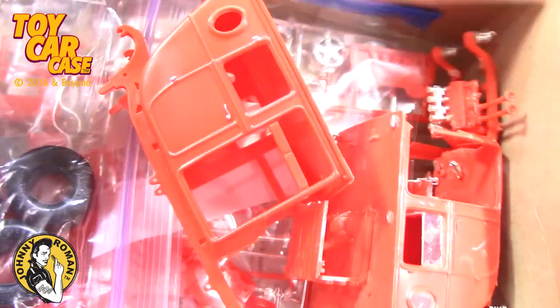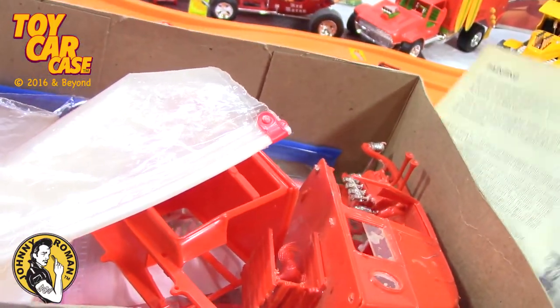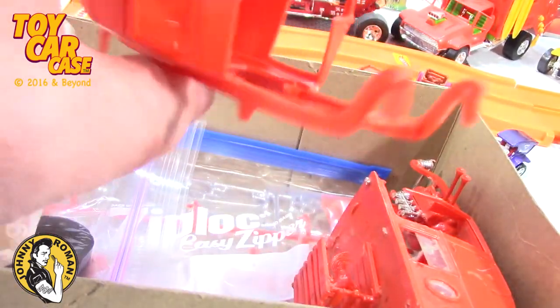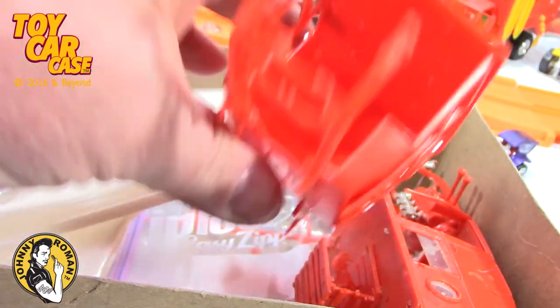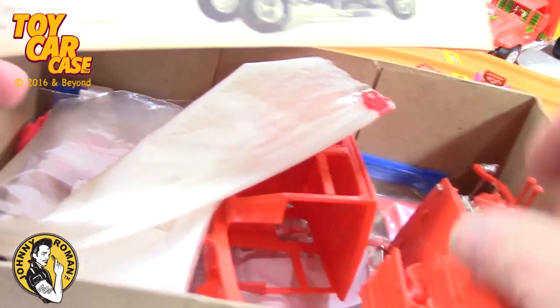Again, all these things can be fixed. And then the fragile pieces in the bags. This is so much fun. Doesn't that make you want to build a kit? Oh, look at the paint on those handles and hinges. That's a pro that started painting that. Wonder if it was me.